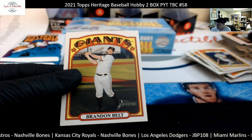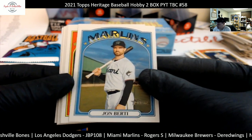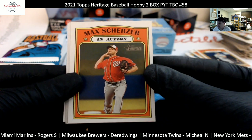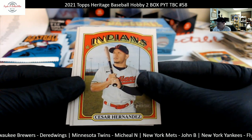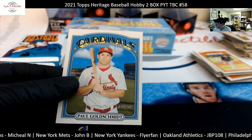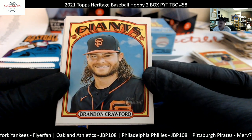2020 NL postseason. Tatis' second home run securing the win. McCutchen in action. World Series. Tampa Bay Rays. Game 2. Yankees, Frazier. Hendricks, Athletics. Belt, Giants. Yeah. Birdie. McBroom. Favor Valdez. Danny Duffy. Max Scherzer in action for the Nats. Cleveland. Shane Bieber. Cesar Hernandez, Indians. And we got an Atlanta Braves and a Cincinnati Reds.